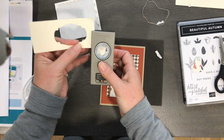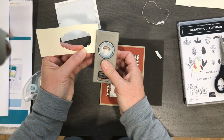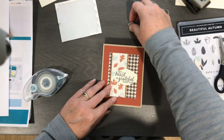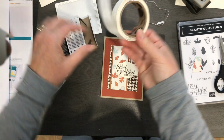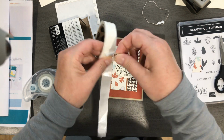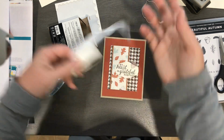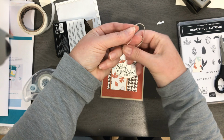I thought this would be way easier than what it is. Goodness sake. There we go. Now we've got that acorn punched out of there. So I'm going to add him to my card with just a little snot dot. One of these little glue dots here just at his tip. He's going to kind of hang out right here. And then I have a piece of linen thread.